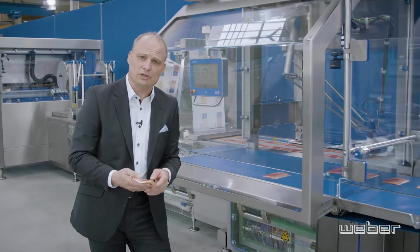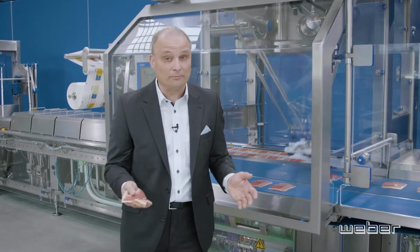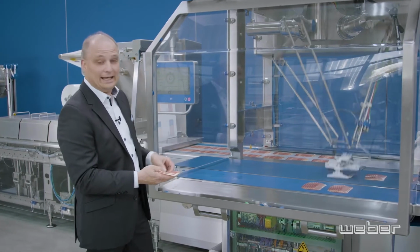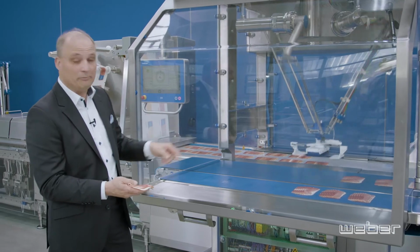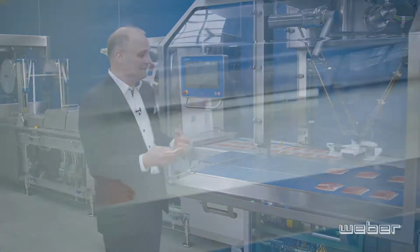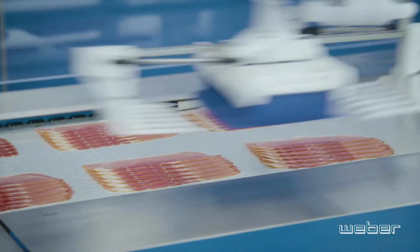If we have a shingle that is too long and could possibly contaminate the sealing seams, this portion will not be picked up at all. Here you can see how great the picker is working. It picks up the portions, turns them, and places them in the pack inside the packaging machine. At the same time, it builds up a buffer. This information runs in the background because we have digital integration. It knows exactly when it makes sense to put a product on the buffer and when it makes sense to put it in the packaging machine.